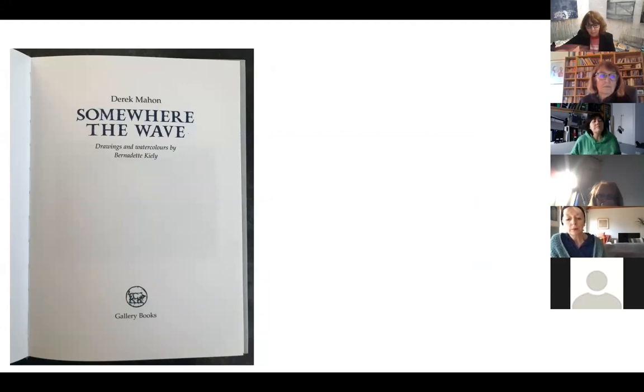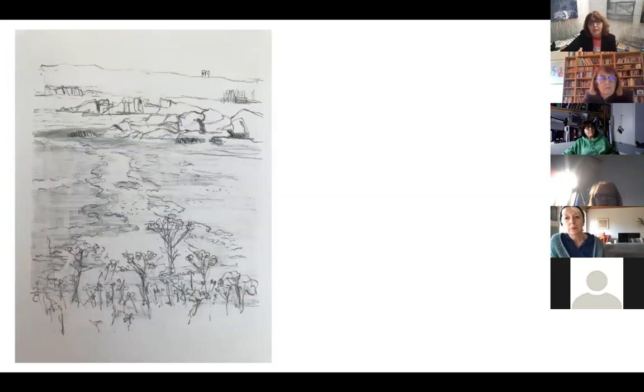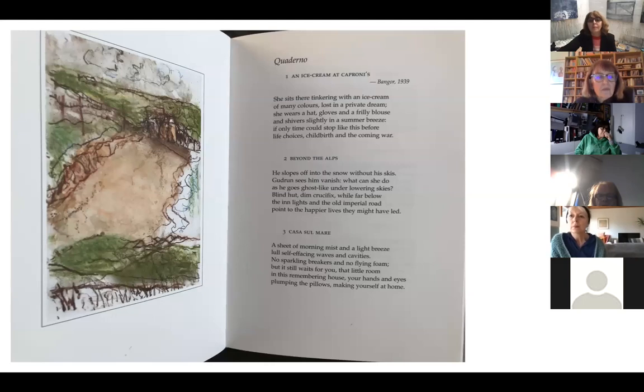We're just getting to the end here now, so I just wanted to include this because the poet Derek Mahon died last year, and I had done drawings to accompany a book that he had done, I can't remember when it was, 2016 maybe, called Somewhere the Wave. They asked me if I would do some drawings for it, so I included it. I happened to be in Donegal at the time, so they were based from there. That's one of his poems.